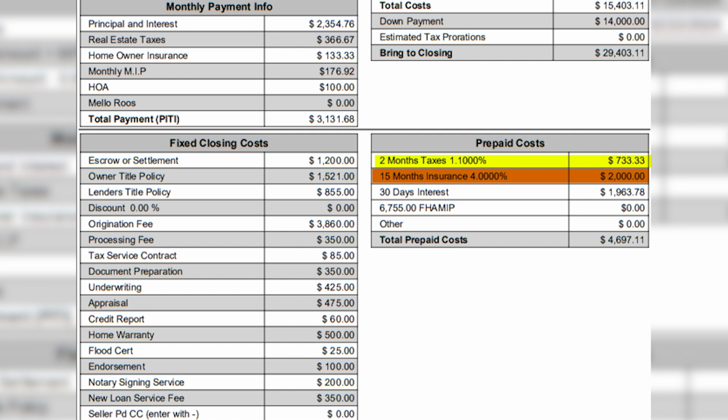The other prepaid is the lenders' interest. When you close escrow, there will be a charge of 30 days interest up front. Of course, usually you don't pay your payment till next month, but before you close escrow, you have to pay 30 days of interest.